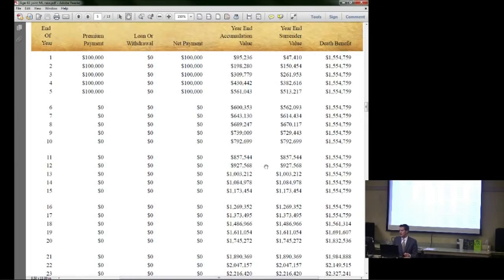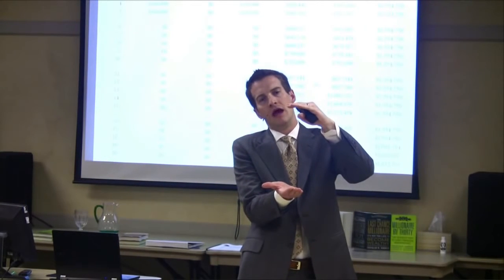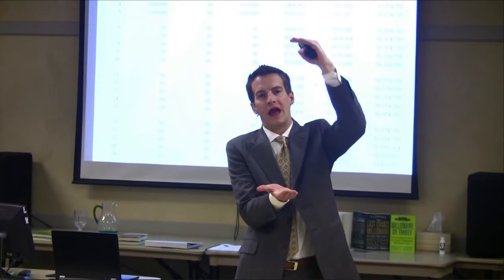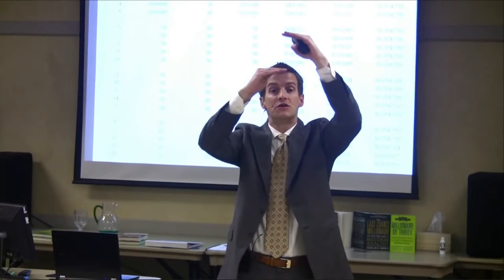But in this example, you can see that after 10 years, if you didn't touch this policy, it's going to grow to $792, and the cash value is going to continue to grow. Let me just explain one thing here. See, in year 13, they've got $1 million inside the insurance policy, and their death benefit's $1.5 million. So now, they've got $1 million of cash value earning interest, an average of 8% in this example. So that's $80,000 a year of tax-free interest, and their death benefit's $1.5 million. So how much insurance are they paying for now? They're only paying for $500,000 of insurance.